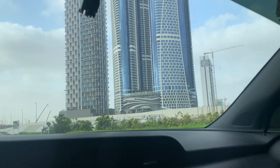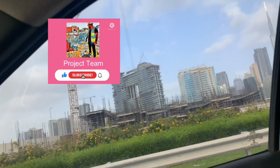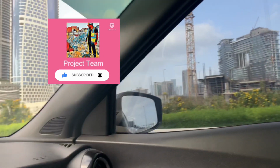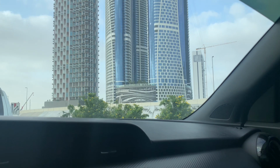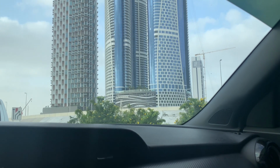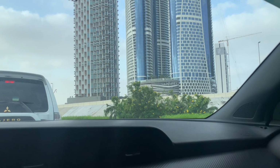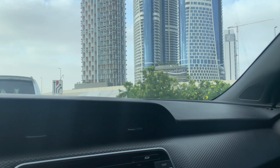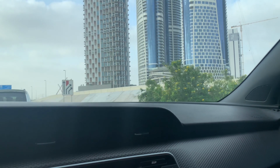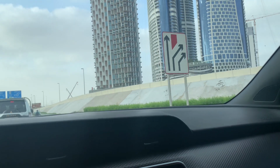Good day, project team. We are here near Regalia Tower project, near Paramount building and SLS. I will show you the status or update of the Regalia Tower project construction.